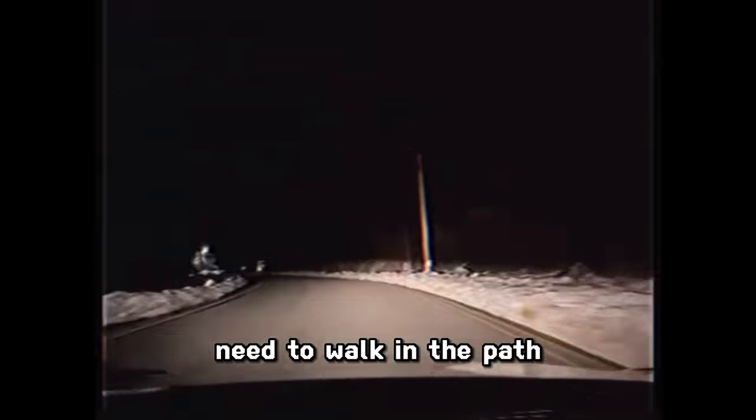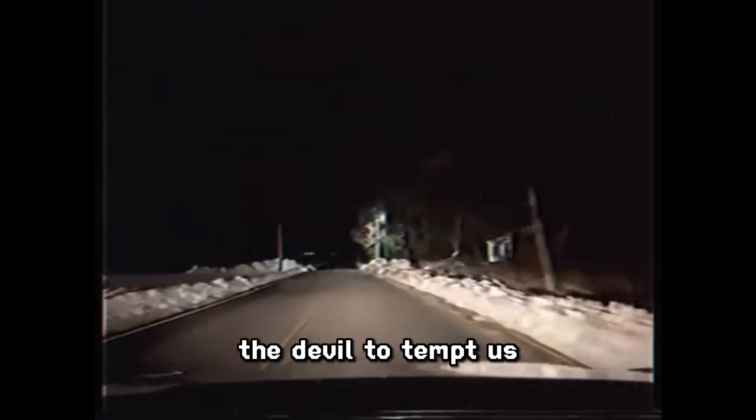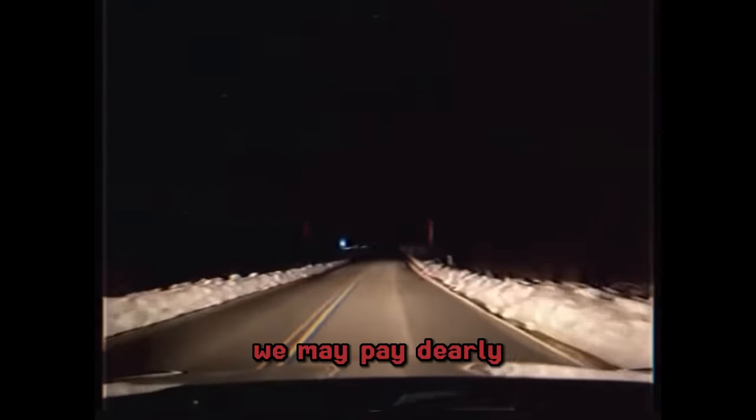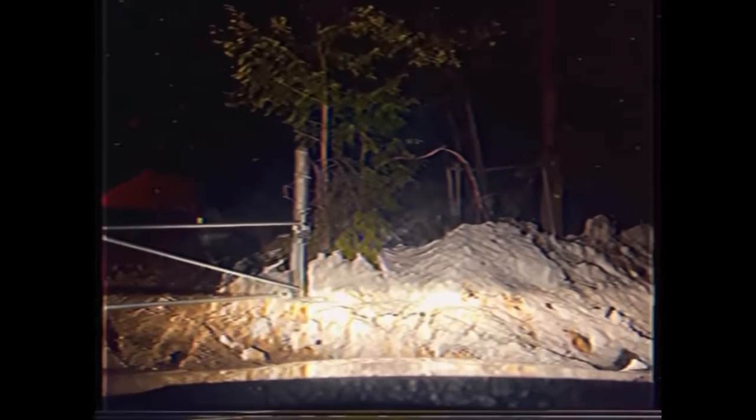To walk in the path of obedience so that we may never be guilty of tempting the devil to tempt us. We are not to enter the thicket in search of the lion. We may pay dear.